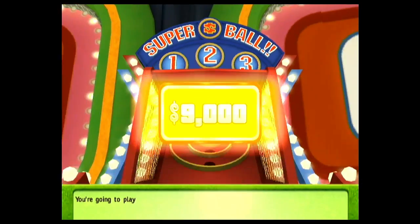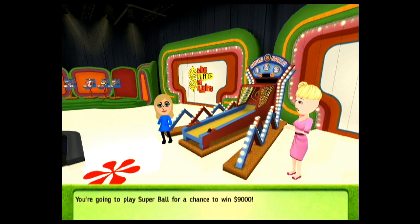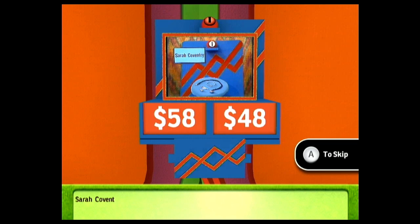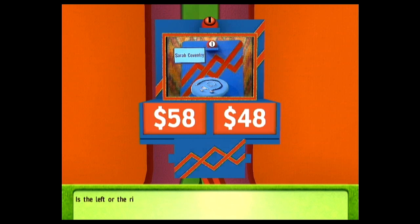You're gonna play Super Bowl for a chance to win $9,000. All right, to win the prize, you must first earn balls by correctly bidding on three items. Okay, let's see the first item you'll bid on. Sarah Coventry furnishes this classic jewelry ensemble for a contemporary look in jewelry seen at home shows. It's Sarah Coventry. Is the left or the right value the actual retail price?